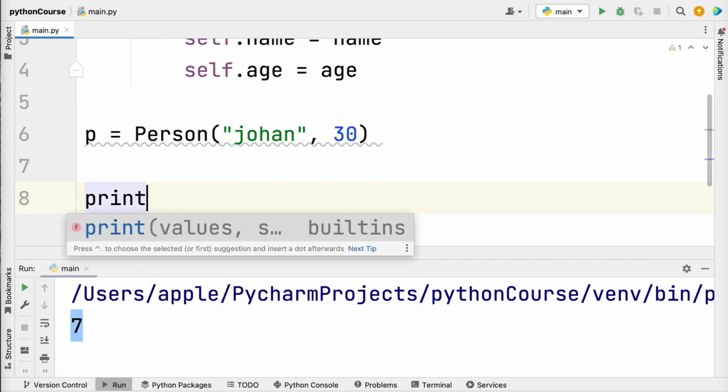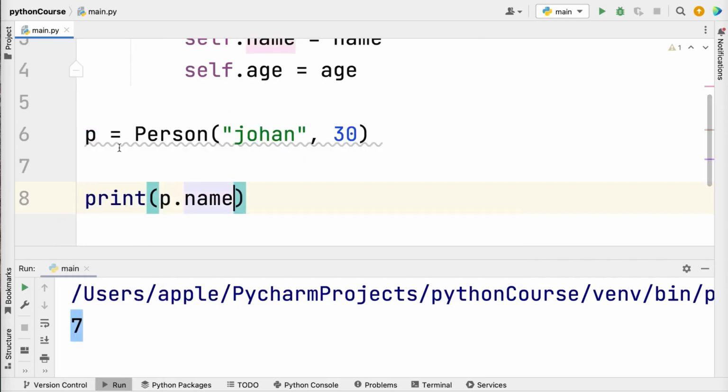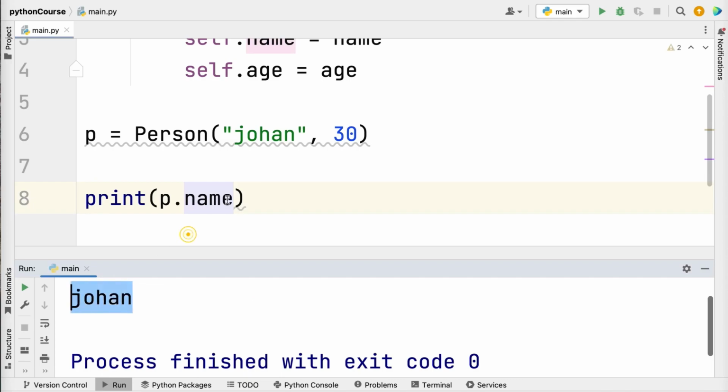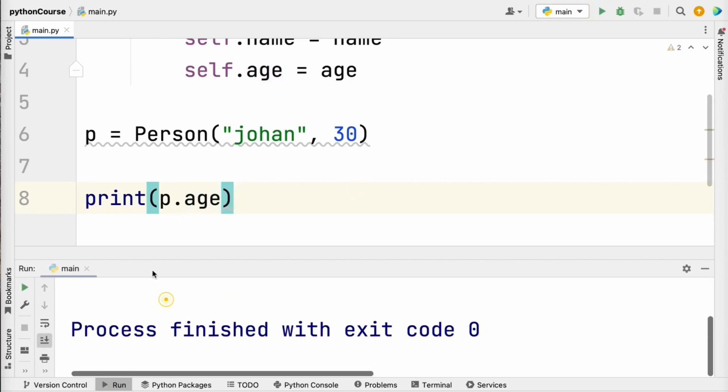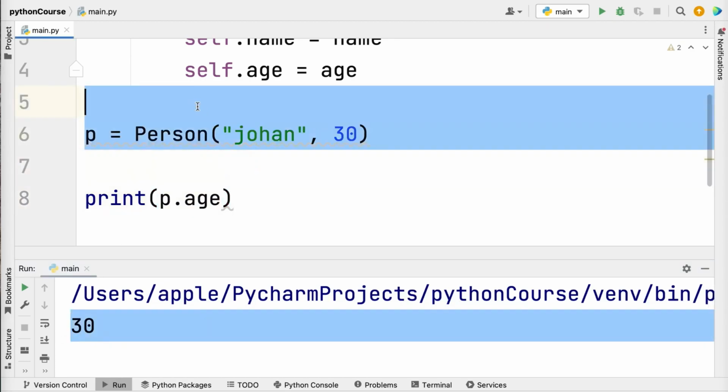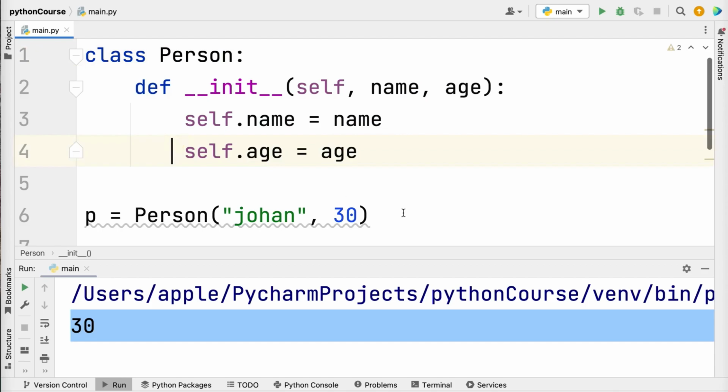So this Python object has both parameter values. Let's print p.name. This object has two variables, name and age. If we want to print only the name, we can print it using this syntax, p.name. If we want to print the age of this object, we can print it as well. So you can see the age is printed. So this is the basic code of a class.